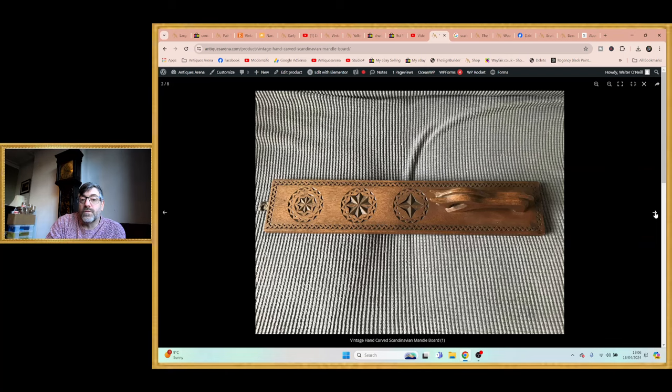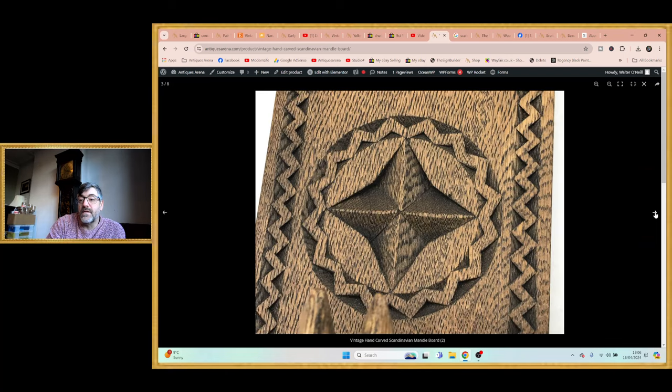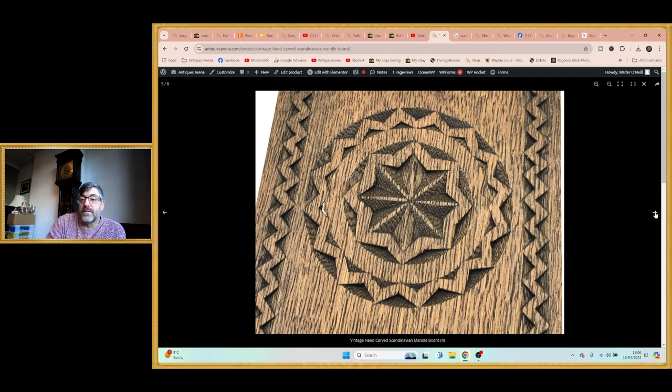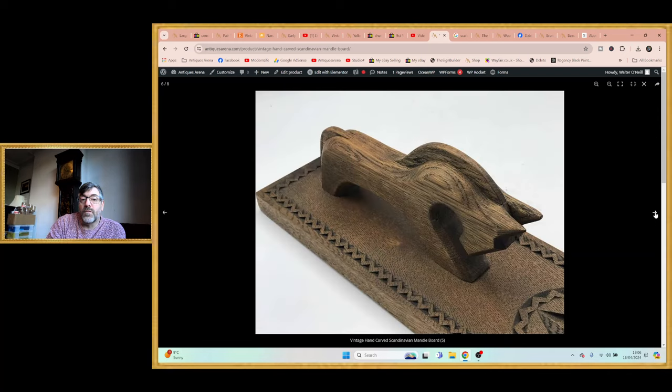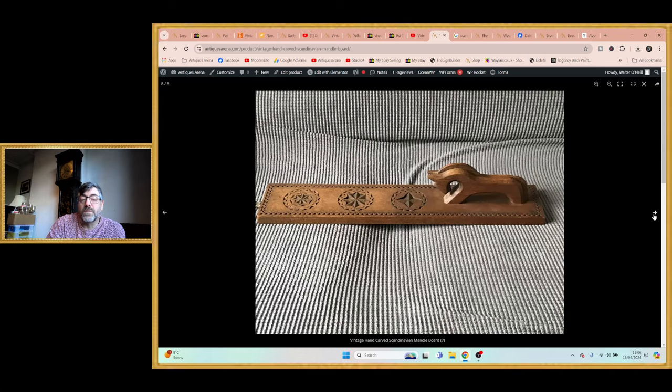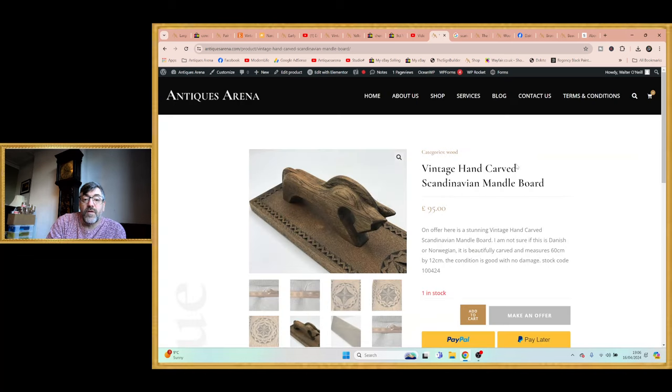Now, the mangle board was used to flatten linen alongside a rolling pin. And they are early forms of folk art. And they used to be obviously used for linen pressing, whereas nowadays with modern technology, they're just used as folk art and hang on walls. Anyway, I bought it as a speculative lot from the charity shop. I paid a tenner for it. I'm asking 100 for mine.